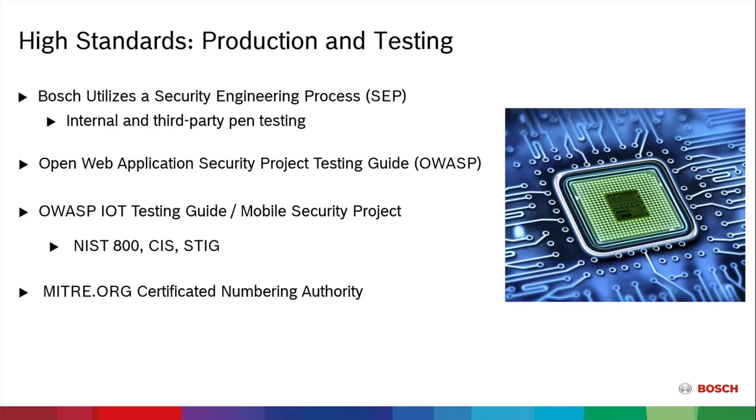The important thing about being a certified numbering authority for MITRE.org is that we have a team called a PCERT team, a product security incident response team. If we discover, either through internal or third-party pen testing or through a bug bounty, that we have a vulnerability in any of our products, our PCERT team has a specific time to turn around, issue a CVE, and then inform all of our customers that there's a potential problem, with an official fix and a workaround, for all of our customers and all of our products. From a foundational standpoint, that shows Bosch as a whole.